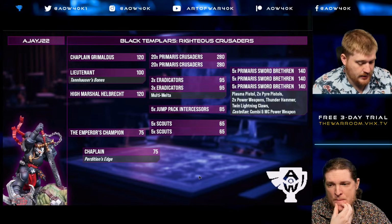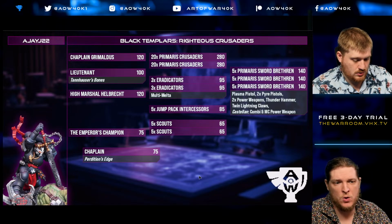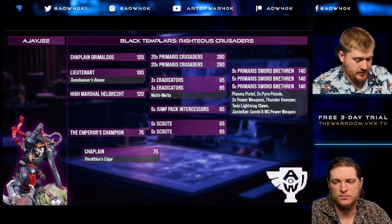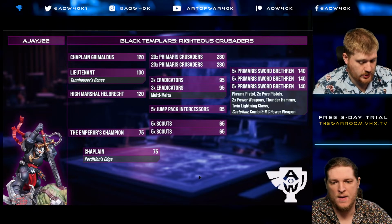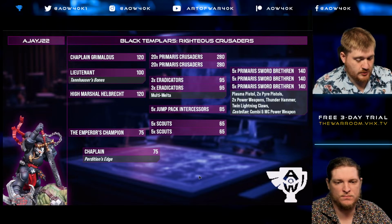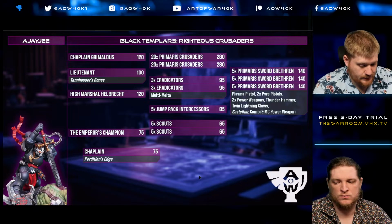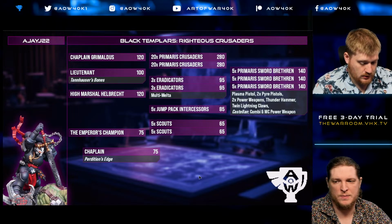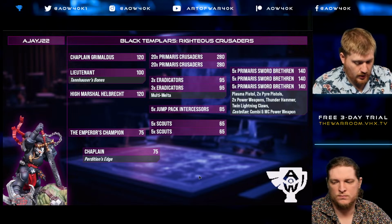Battle line, we've got Primaris Crusaders. So getting that up to there, and there we got the big squads for sure. Dedicated transport, none of those yet, but there will be some soon, do not be concerned. Eradicators. Yep. Assault intercessors with jump packs, those are probably going to get cut. I have a suspicion as much, yeah. Scout Squad, and then Primaris Sword Brethren.